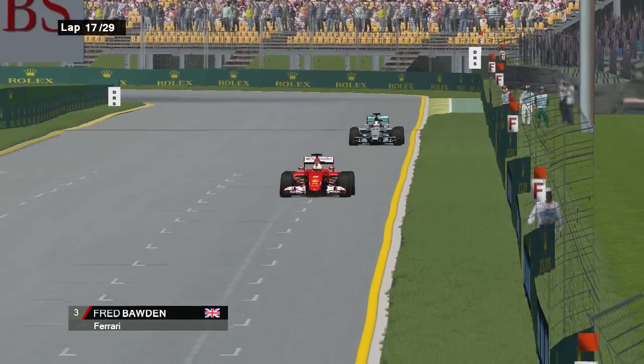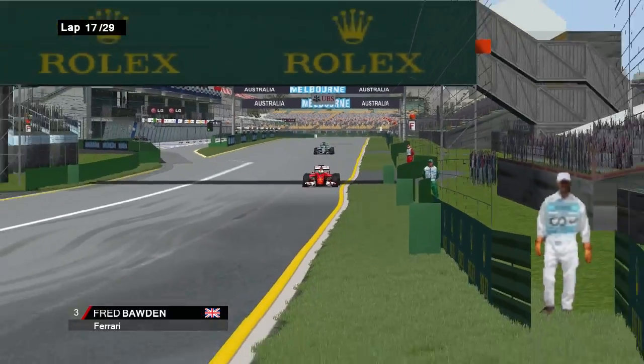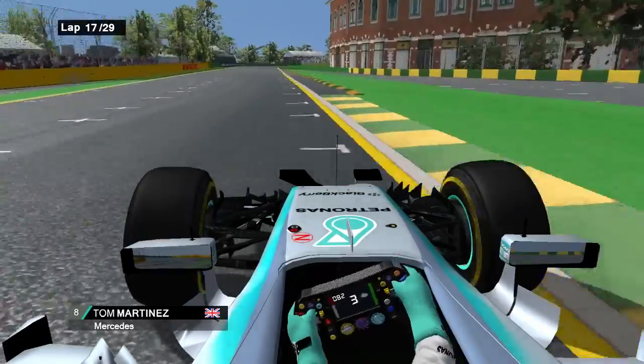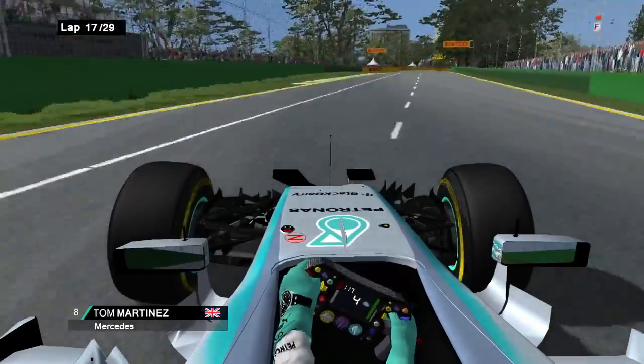Callum then, will he be able to retaliate in the next coming laps? You can see he's definitely lost a couple of seconds to Fred. Fred now will be able to see if he can catch the leaders. The gap's currently 19 seconds out in front, so he's going to have to drive the race of his life if he wants to catch those guys out in front.